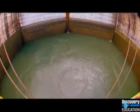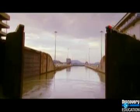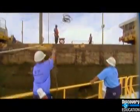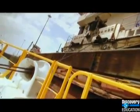The rising water lifts the ship to the level of the next chamber. The gates, each weighing hundreds of tons, open slowly and the locomotives pull the ship forward. The process is repeated until the ship rises 85 feet above the Atlantic Ocean. Then it's released into Gatun Lake.